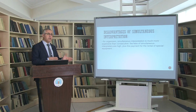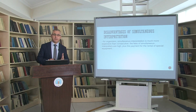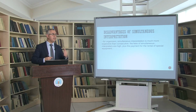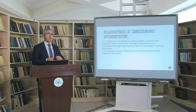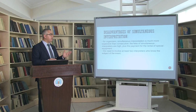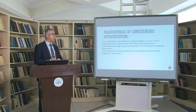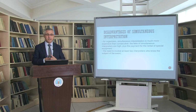And you can think why the simultaneous interpreters are expensive. Because their job is very difficult. Why? Because they translate, as it says in the word, simultaneously, meaning at the same time as the speaker. So it becomes harder and more difficult. And second of all, they have to use special equipment, which costs much more. The need to involve at least 2 interpreters who know the subject of the event. In the previous slide, we said that in the cabin 2 or 3 translators are sometimes needed. So it increases the price.